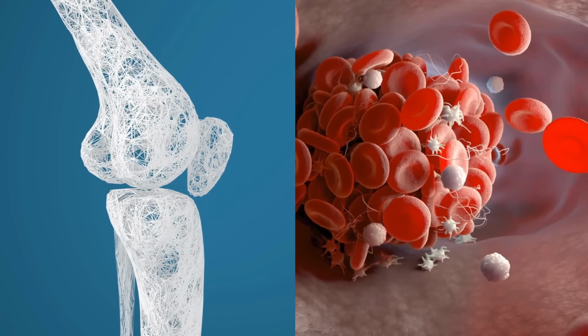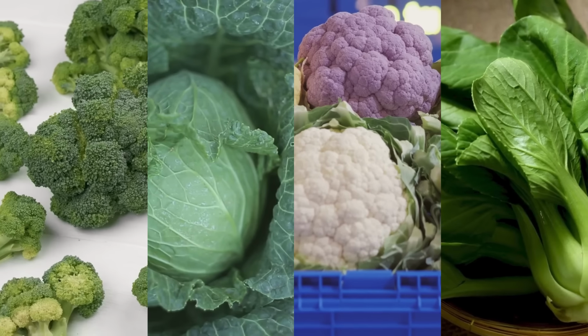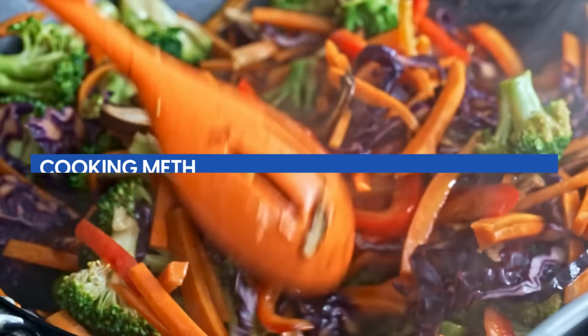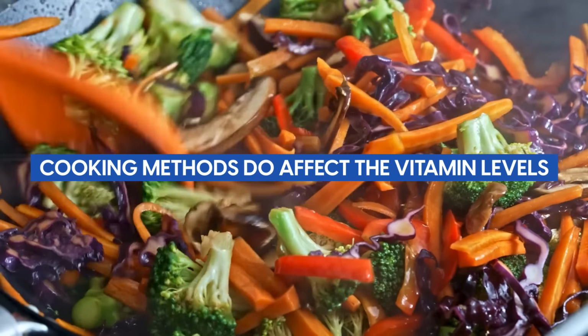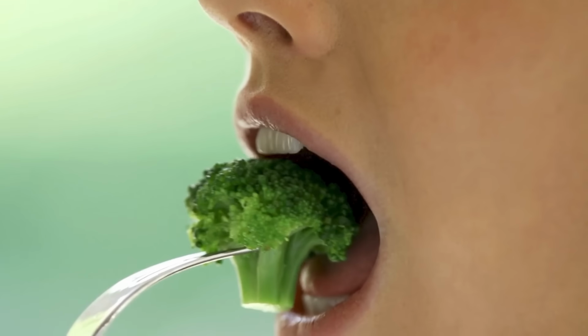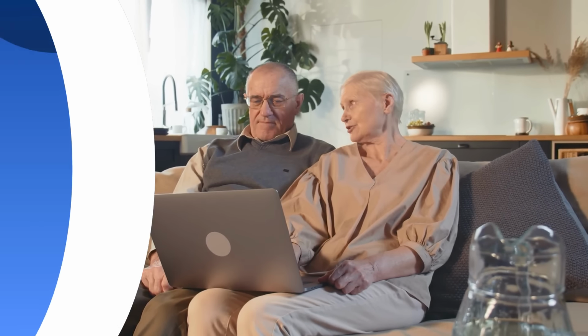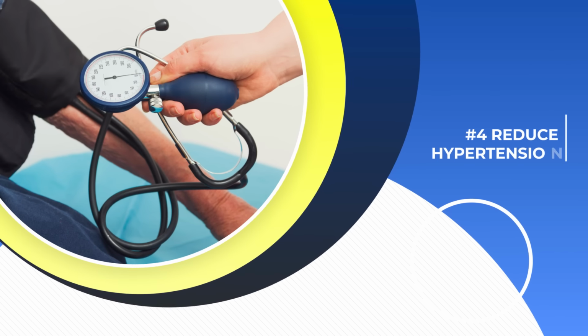Potent K1 foods include kale, spinach, mustard greens, and other leafy greens. Herbs like parsley, basil, cilantro, and oregano, as well as broccoli, cabbage, cauliflower, and bok choy. Note that cooking methods do affect the vitamin levels, so steam or eat your veggies raw to ensure you get plenty into your body. We've got another extremely important nutrient at number 2, but first, let's talk about blood pressure.